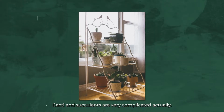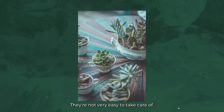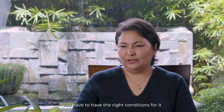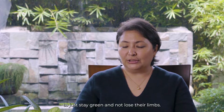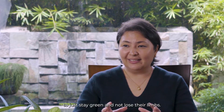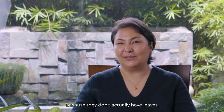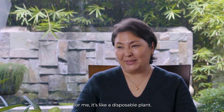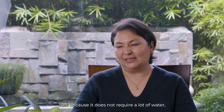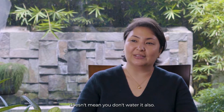Cacti and succulents are very complicated actually. They're not very easy to take care of. Hit and miss din siya. You have to have the right conditions for it to just stay green and not lose their limbs because they don't actually have leaves. It's more of limbs. Sa akin, parang siyang disposable plant. Just because it does not require a lot of water doesn't mean you don't water it also.